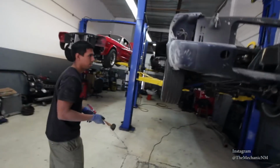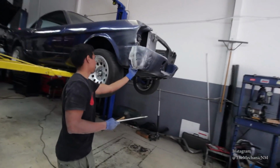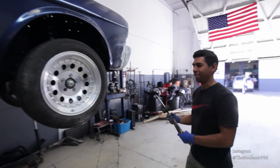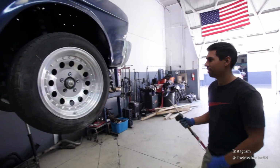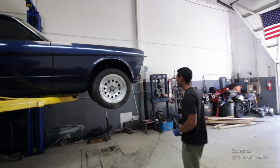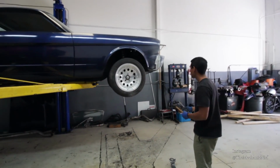So yeah, Vince is going to have to get a new fender and a whole bunch of other stuff. But it's the name of the game, man, when it comes to restoring cars. Luckily, I'm doing everything over new again. So new fenders, new valence, new everything. Exactly. So he's not really worried about it. We've got to just get it done. But it sucks.